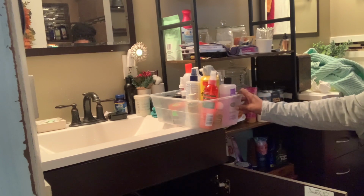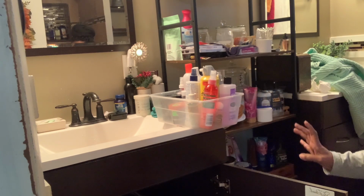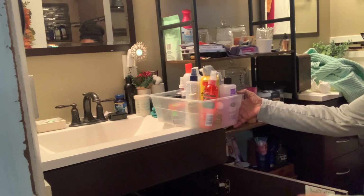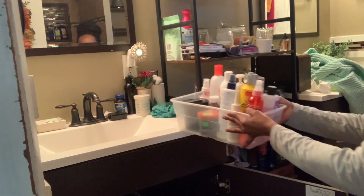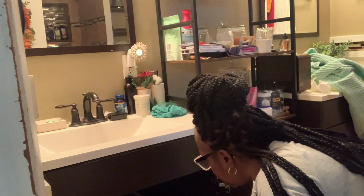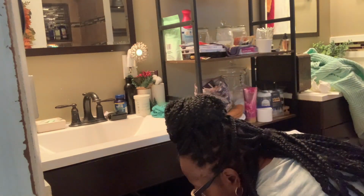So I got the first bin. It wasn't a lot, not as much as I thought. I guess it was just all cluttered in there. I did clean and organize the first bin with items I know that I want.